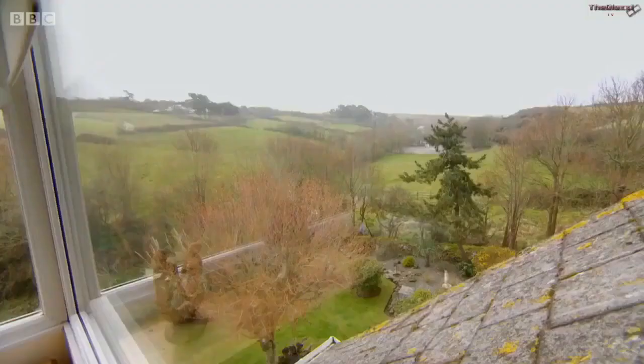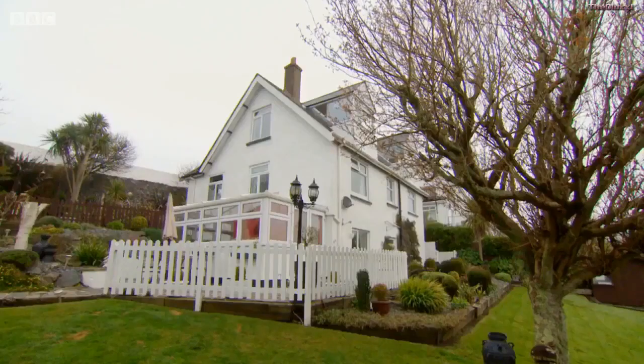Just waking up to that every morning, it'd be hard, wouldn't it? Yeah, I wouldn't even have the blinds down. I would wake up with natural light. That's the home side of this mystery proposition sorted.